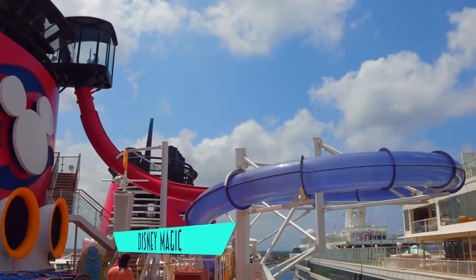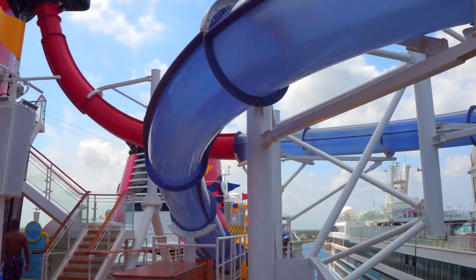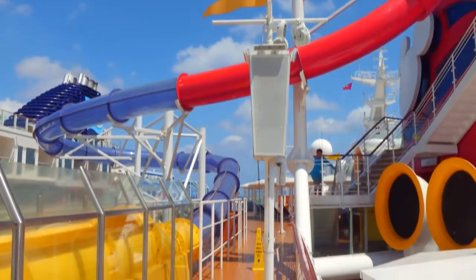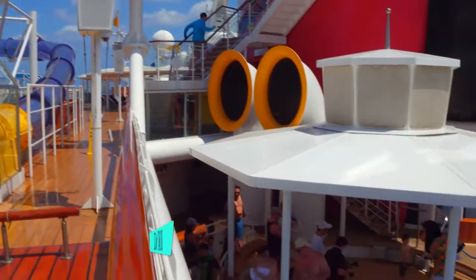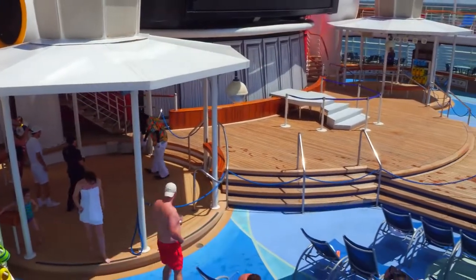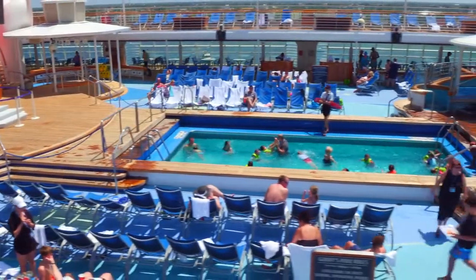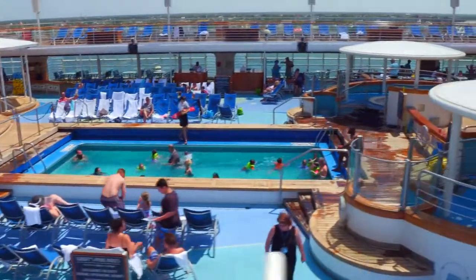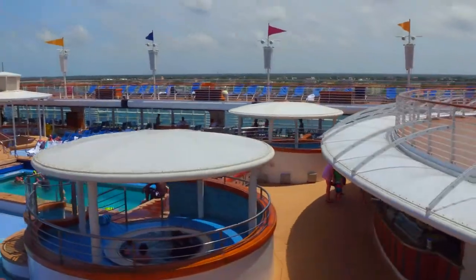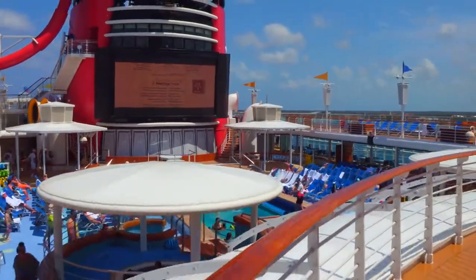The real fun, though, begins upstairs at the Aquadunk, a thrilling free-fall water slide that descends into a high-speed body tube cantilevered over the side of the ship below. Or for tamer endeavors, there's Goofy's family pool, with meet and greets with the Goof himself, and splashing around in the central waters, all underneath funnel vision for taking in movies along the way.